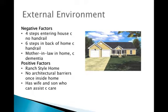Some positive factors that Marc has for his external environment is that he's in a ranch-style home, so he won't have to go up and down stairs to get to his bedroom. There's no architectural barriers inside the home, and then he has a wife and son at home that can assist with his care.